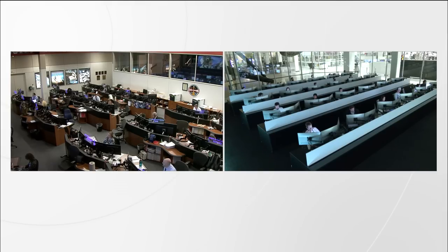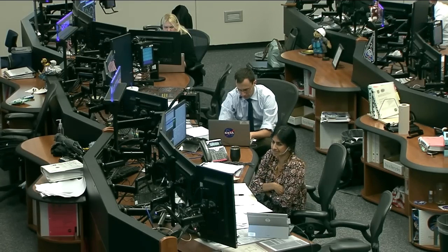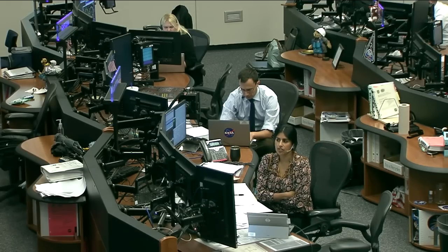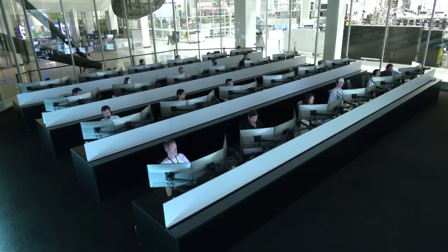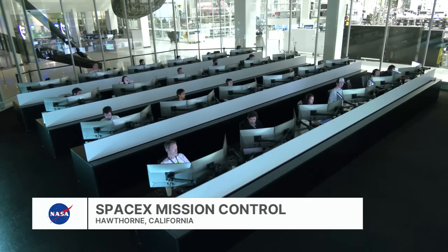And a correction, Alex Kanalakos is the Capcom that you see there in Mission Control Houston next to Pooja Jasrani. His voice is what you're hearing on what's called the Big Loop. The Big Loop is a joint loop where the teams here in Mission Control Houston, as well as the teams over in Hawthorne, talk with both the crew inside Dragon Endeavour as well as inside the International Space Station. All teams communicating on a single loop and staying completely in sync.